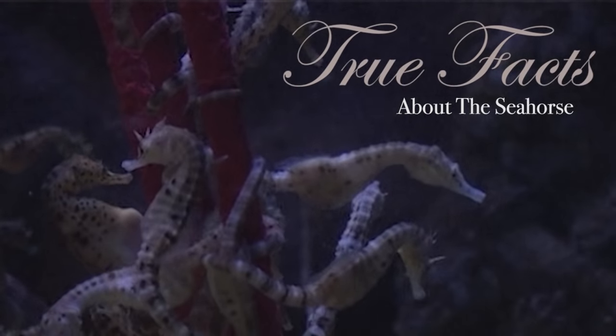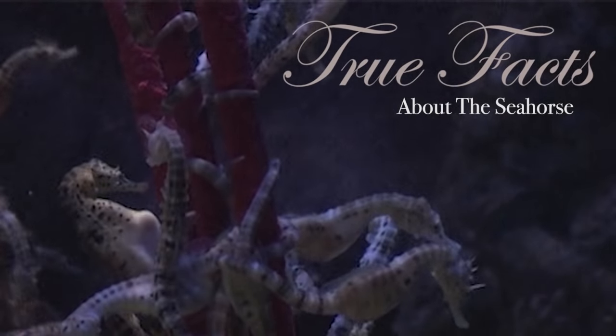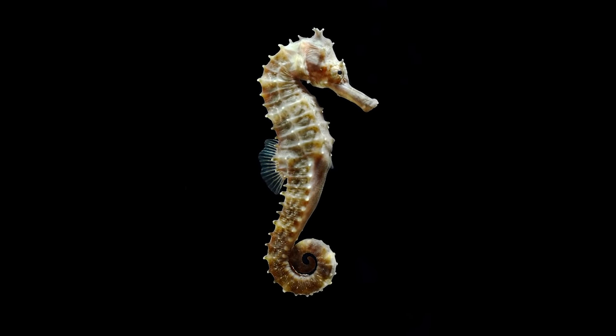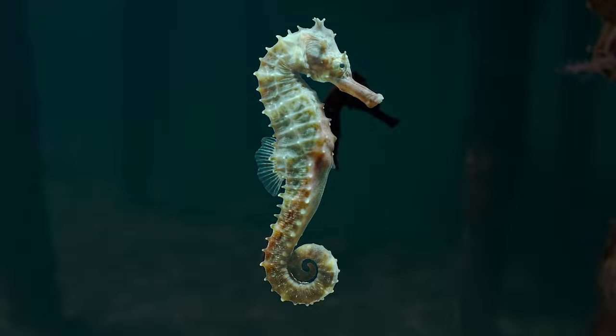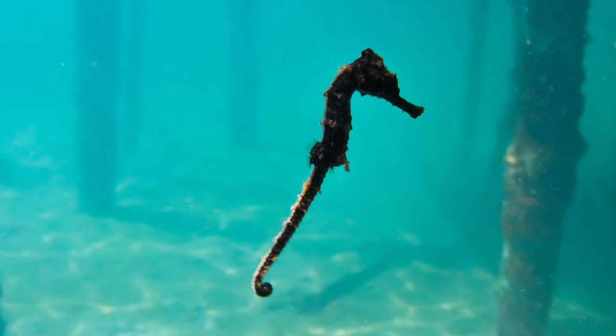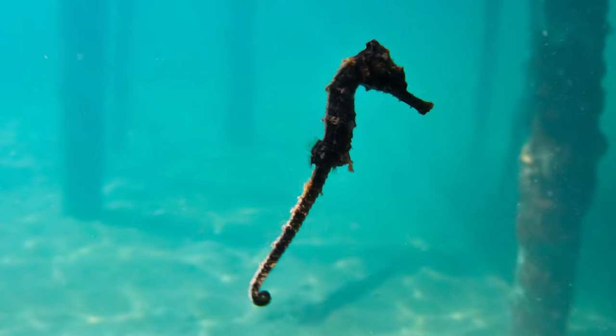Here we will learn true facts about the seahorse. The seahorse is named so because it looks like it was made from the mold of a tiny horse. Except they ran out of clay before they got to the important parts, like the parts that help you move.